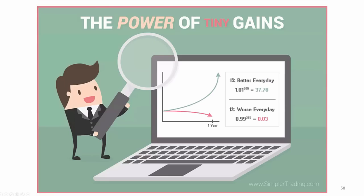So at the end of the day, it's about the power of teeny gains, okay? If you can get your trading even 1% better every day, and sometimes that's adjusting your setup, adjusting your entry, utilizing the right option strategy, versus 1% worse every day, you can see the difference here. Starting from 0, it's a huge factor. Whereas if you're getting 1% worse every day, after the end of the year you're almost back to 0, you're down. Whereas in this case, your account goes up by a factor of 3. So it's a big deal.